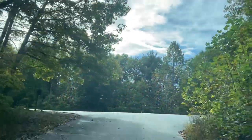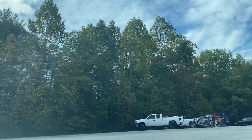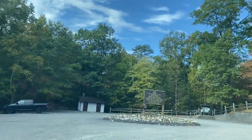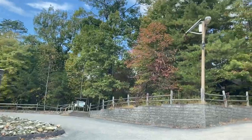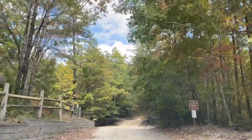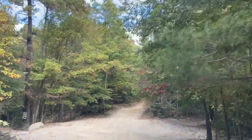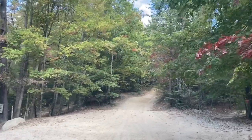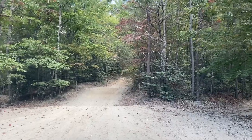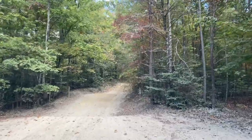Okay, so here's the parking lot. See some dudes over here. Here we go on the bikes. Some bathrooms. There's an area there, gazebo, and a trailhead sign. All right, so here's where the trail begins. So we start off on trail number 1. All right, let's go. Let's go check it out.